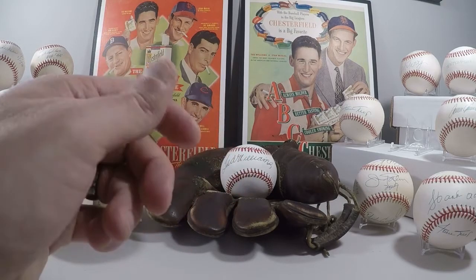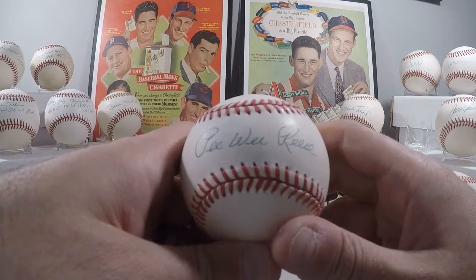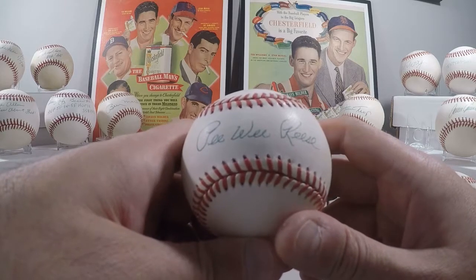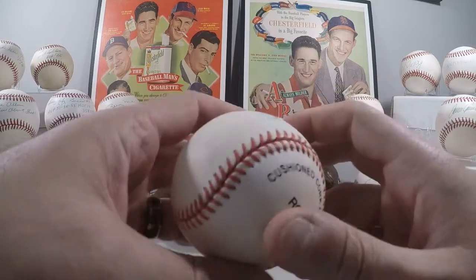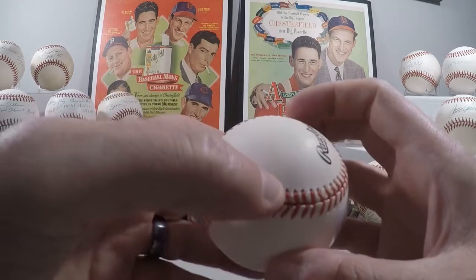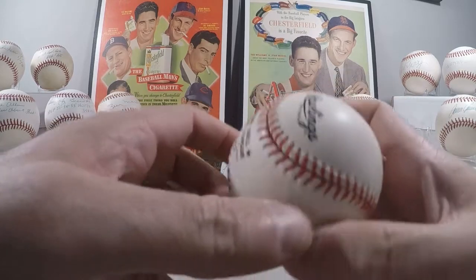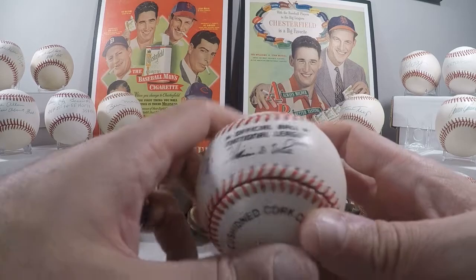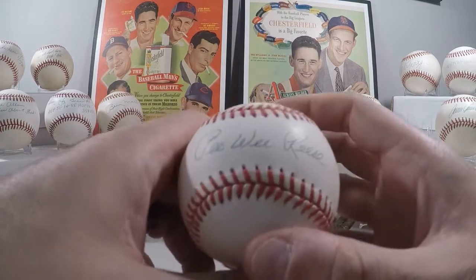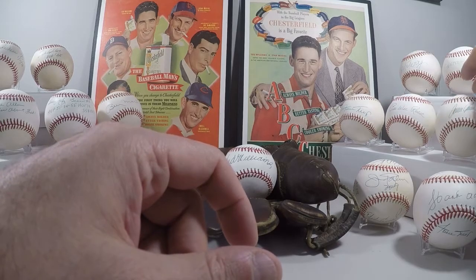It's ridiculous. But anyways, here we have another Hall of Fame Brooklyn Dodger, Pee Wee Reese. His baseballs sell for good money. And this, for the most part, is bright white with just very, very small toning spots on it. Again, 90s, on a Bill White ONL baseball. So very cool Pee Wee Reese ball there.